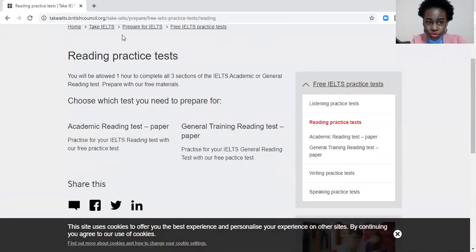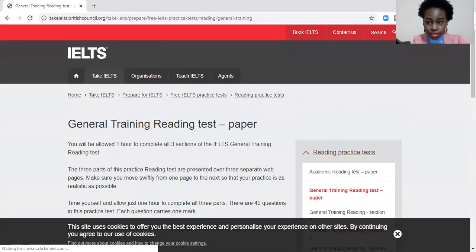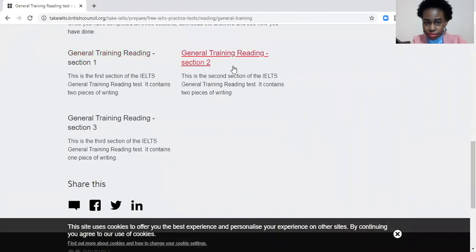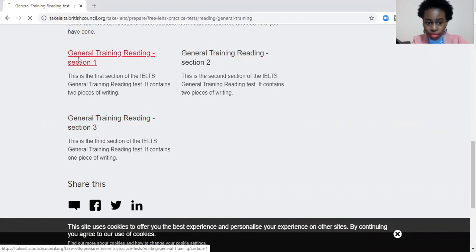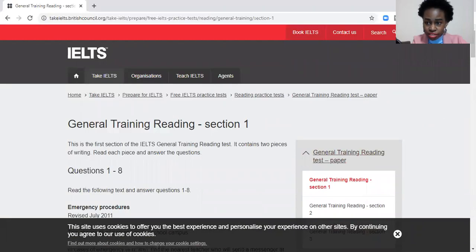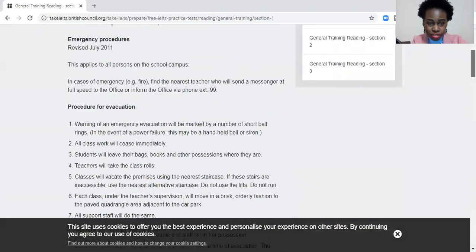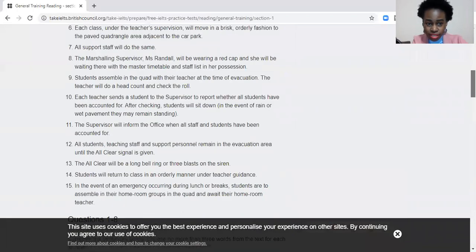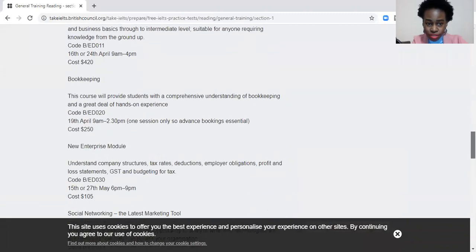So when you get to the reading section, you will have two different types, general and academic. If you're going to take the general exam, you click onto this, and there you go. You have general training section 1, section 2, section 3. So you click onto, let's say, section 1, this one. And you have it here, question 1 to 8. You have all of this, the reading and the questions.